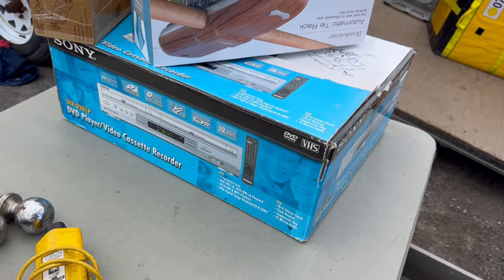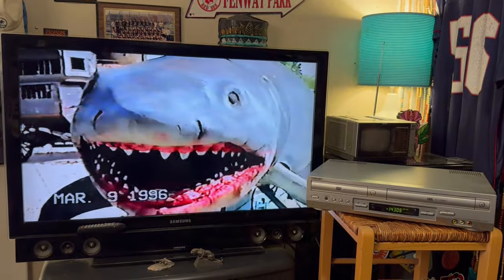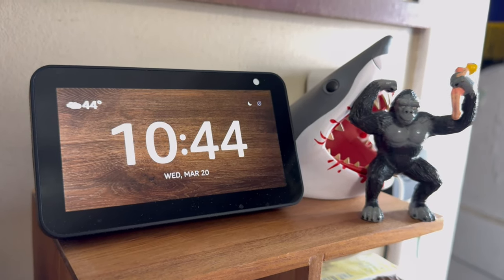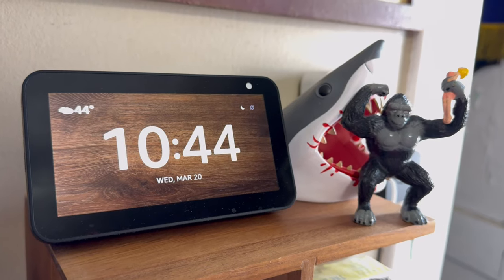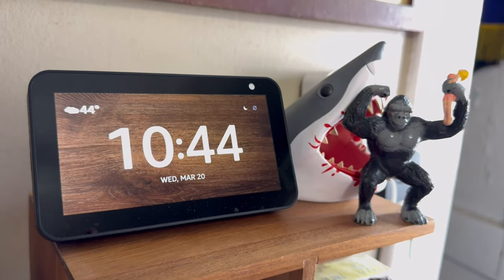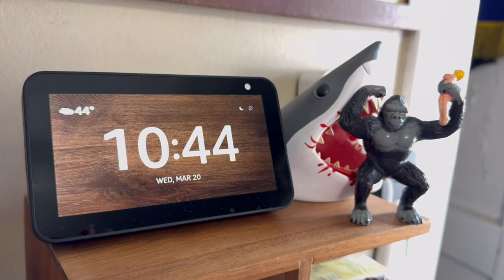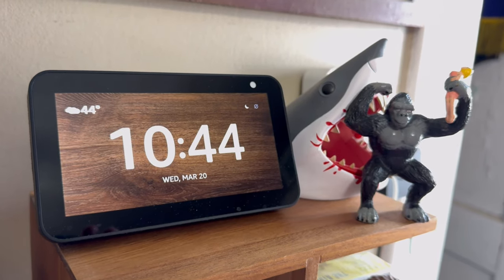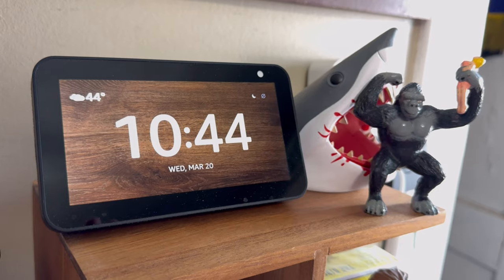Bingo, found one. I'm just testing out this $20 VCR, and this thing works perfect. Date, time, and temperature. Wednesday, March 20th, 2024. 10:44 a.m. at 44 degrees. I kind of wish today's date was March the 9th because that would make this the 28th anniversary of this detour that I filmed back in 1996 that I'm about to show the public for the first time.